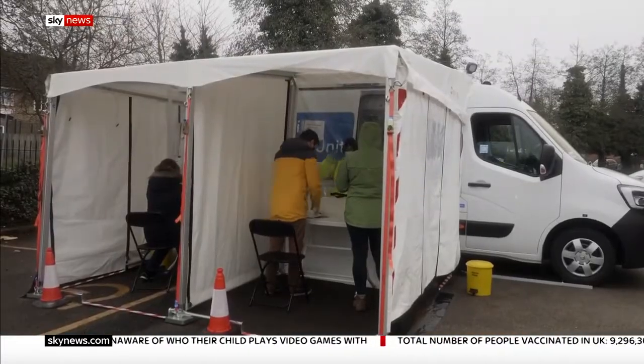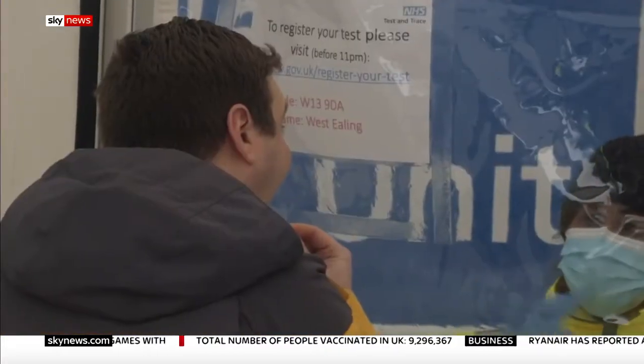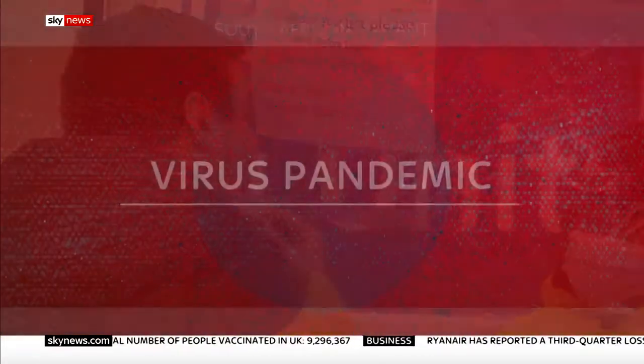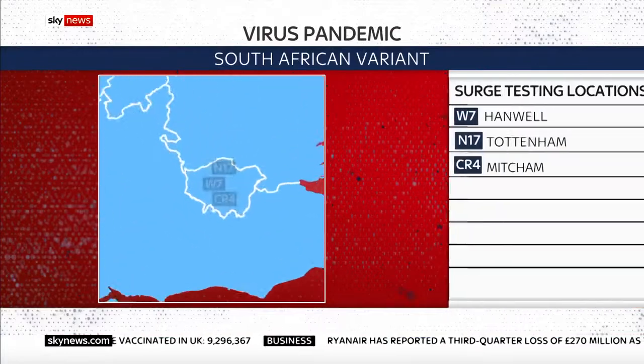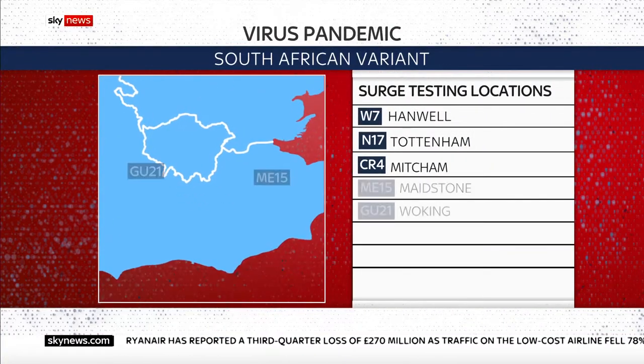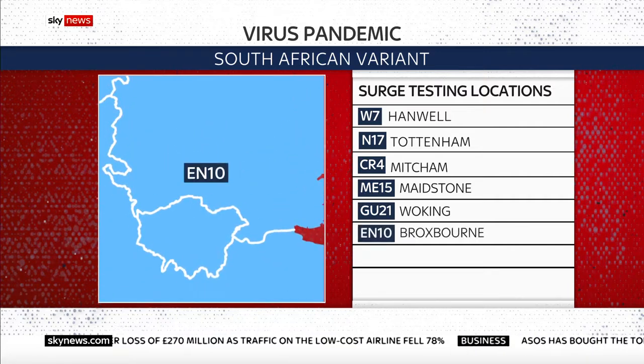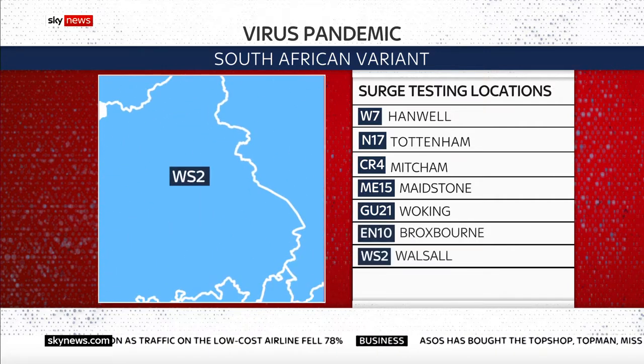Public Health England will urgently test 80,000 people in 8 areas where the mutated virus is known to have spread. In London, the affected postcodes are in Hanwell, Tottenham and Mitcham. Parts of Maidstone and Woking are also being targeted, as are Broxbourne in Hertfordshire, an area of Walsall and another in Southport.